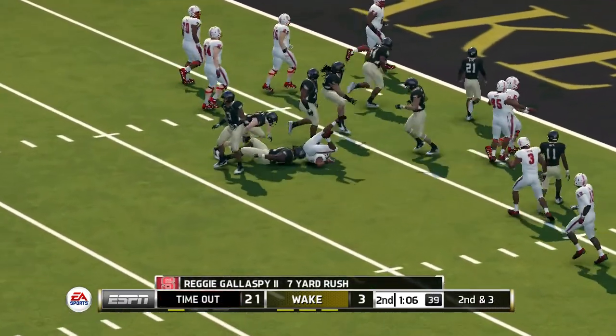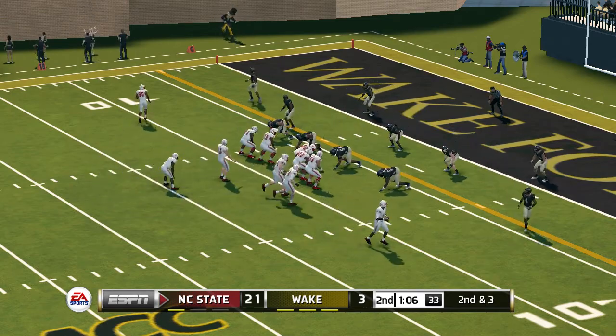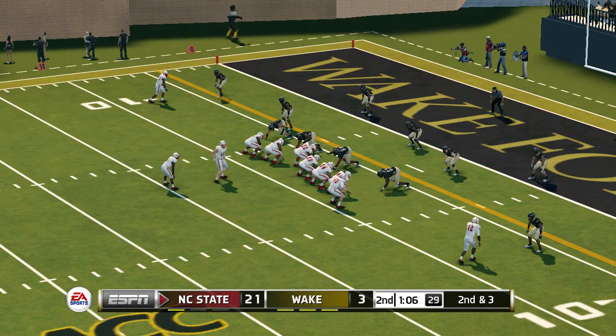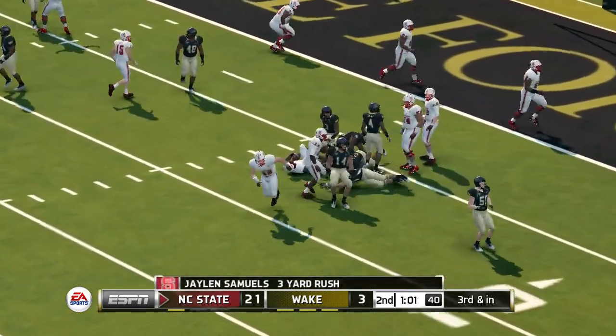And he's tackled after positive yardage. NC State's going to have to use their second time out of the half. Second down, and they're going to need about 3 yards to pick up the first down. Gets to about the 5-yard line.